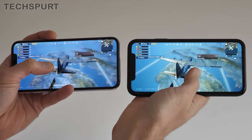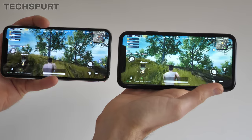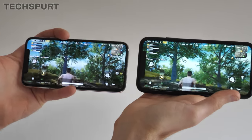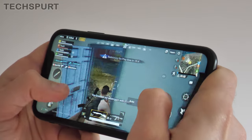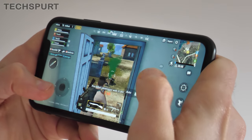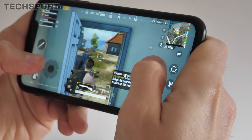Does the extra RAM give the XS an edge? Well, I haven't noticed any difference in the everyday running or my PUBG Mobile sessions. You can blast through games on either iPhone on top detail settings with no stutter or lag to speak of. So if you're after something with serious grunt, that cheaper handset will still perform, as you'd kind of expect from a smartphone that costs 749 quid.